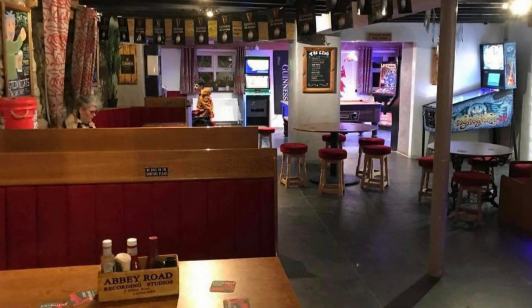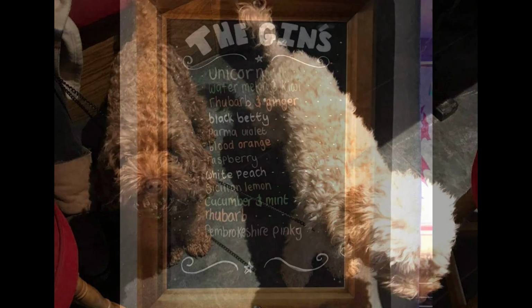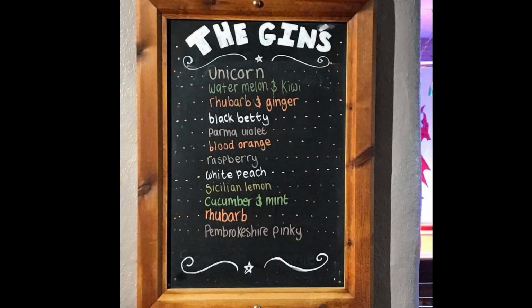The car park is huge and is pretty level too. The pub is quite big and has a great food menu along with a great gin menu which I indulged in, and it was also Stein night, so Tim got to indulge too.